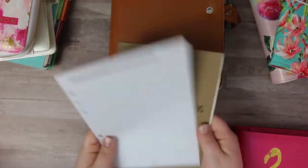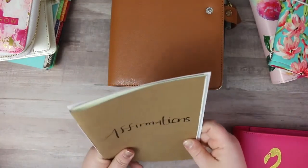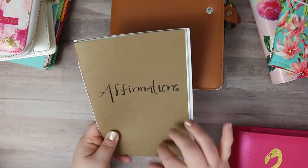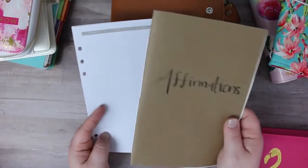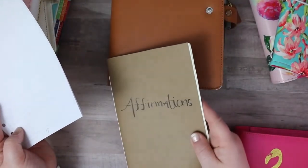Now, both of them, let's do it this way. You have to account for the hole ring punches and also the fact that I made this book at my house. I made it at home, but it's only a tiny bit, not even a 1/4 of an inch slimmer than my A5 Traveler's Notebook. The reason my A5 Traveler's Notebook is so much slimmer is because there's no rings to account for.